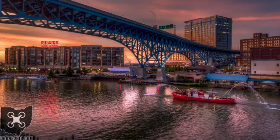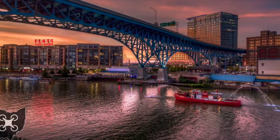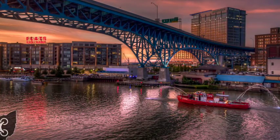That's the flats. That's the fireboat. They're replacing the fireboat this year. They're getting a brand new fireboat. It's in construction. They should be going in about another month or so. It's nice. So you should go down there and take pictures of that.